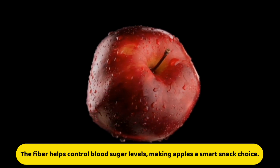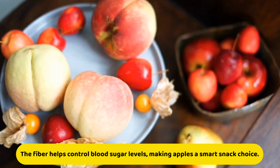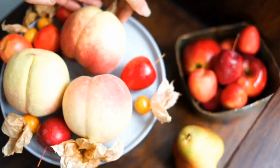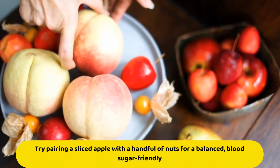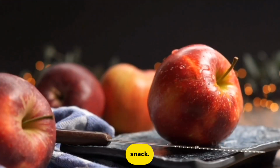The fiber helps control blood sugar levels, making apples a smart snack choice. Plus, apples are packed with vitamin C, which supports your immune system. Try pairing a sliced apple with a handful of nuts for a balanced, blood sugar-friendly snack.